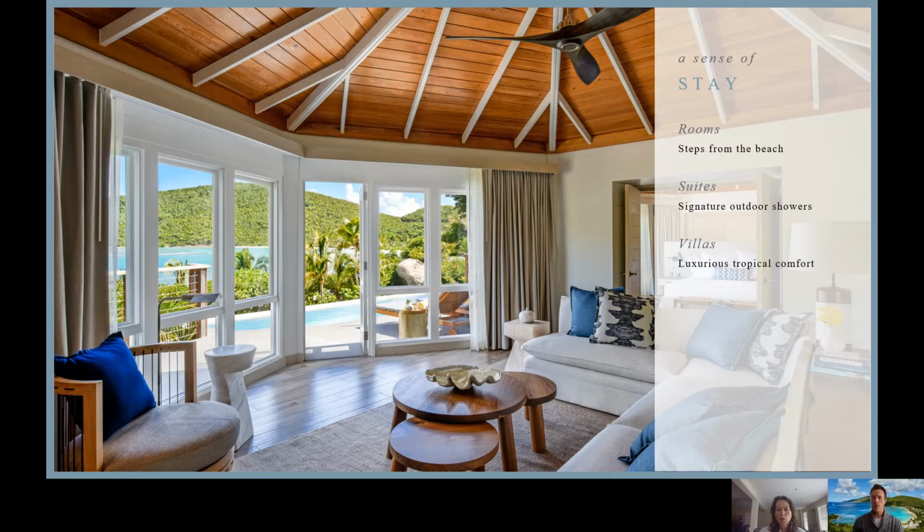This in particular as well gives you a great example of how the accommodation is built within the landscape. You know, you can lie in bed and you can feel the breeze, you can hear the palm trees, you can smell the ocean. And all of our accommodations has this kind of design across the board.